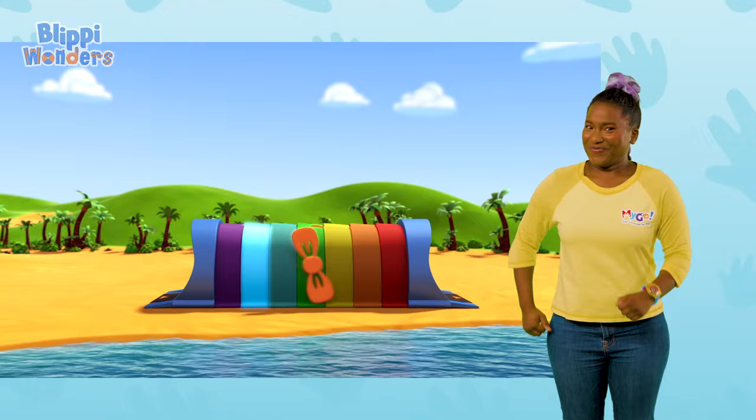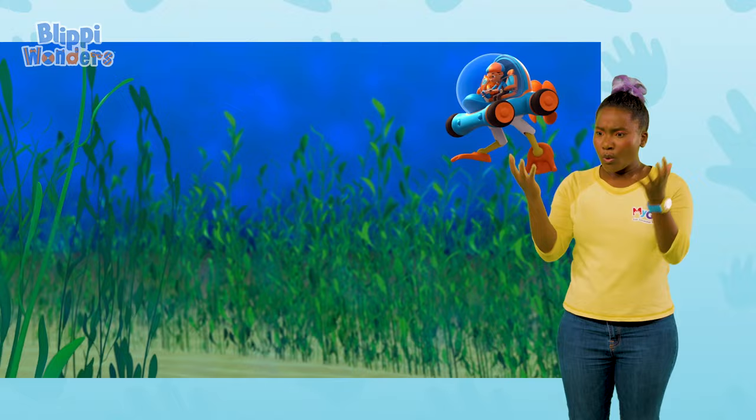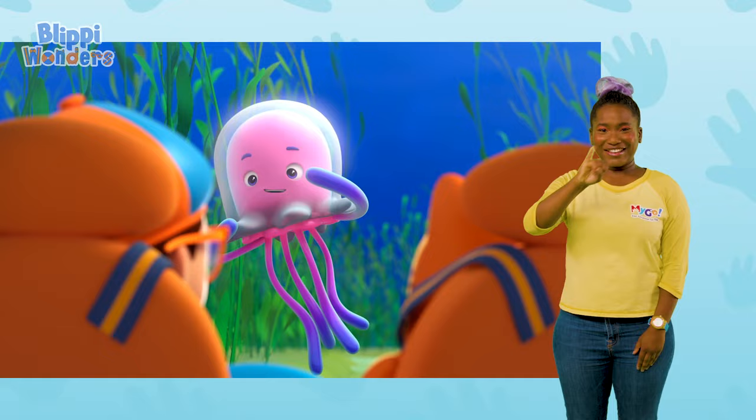The BlippiMobile is ready for adventure. Wow! It's a whole other world down here. Is this like some kind of underwater forest? Exactly! It is a forest! Welcome to my neighborhood! My name's Jerry, Jerry the Jellyfish!